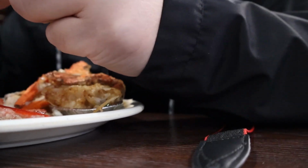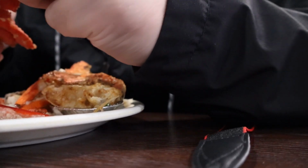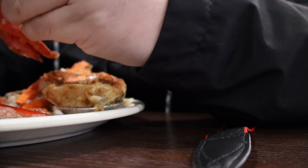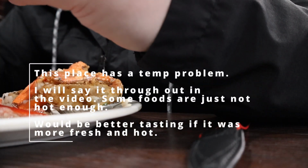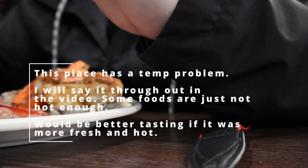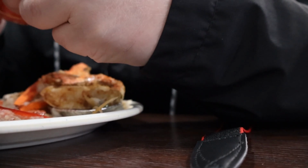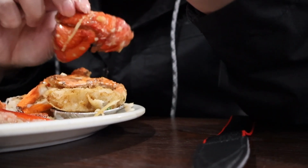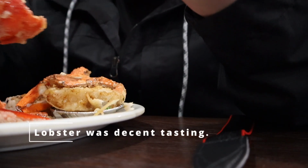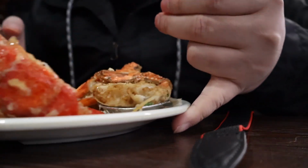Maybe it's just that piece, but the lobster isn't all that. Maybe it's just cold. Yeah, some pieces are colder. The meat isn't exactly hot, it's actually kind of cold. So I think that's what's really taking away the flavor from the lobster. None of the pieces I had were hot. Yeah, it's okay.